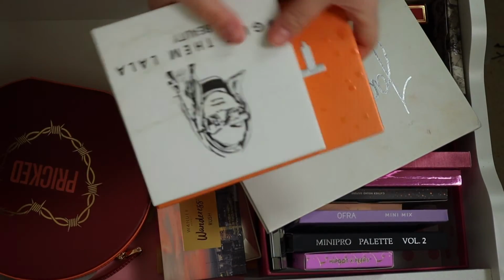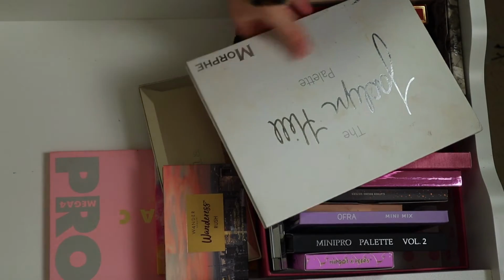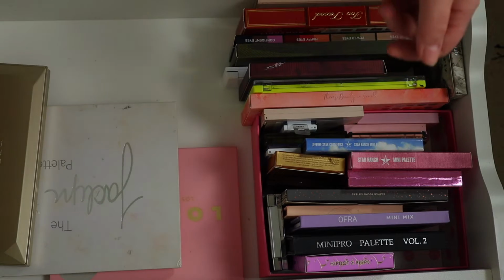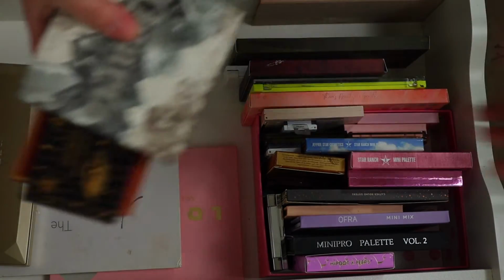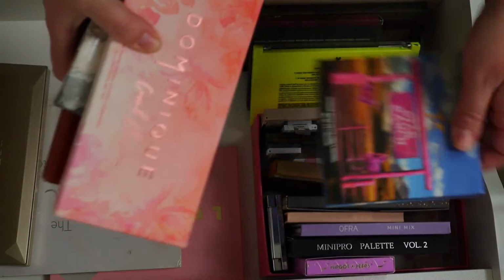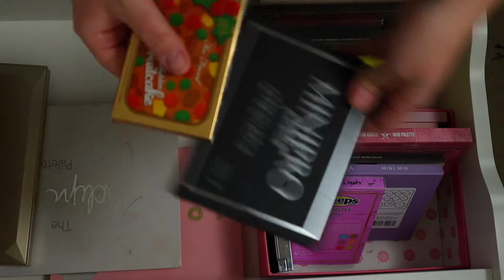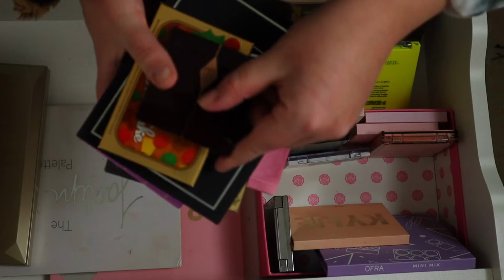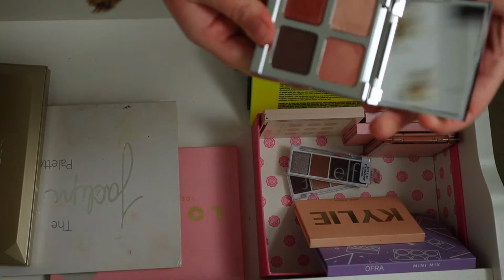Alright, so I'm going to get rid of the Give Them Lala palette and the Thirsty palette. The Pricked palette, I know, crazy. This Wanderous palette. The Lizzie McGuire palette. Too Faced. Charlotte Tilbury. Of Quartz. Let's see. Dominique Cosmetics. Jeffree Star. Jeffree Star. This Too Faced one. This one here. This one. My ColourPop one. Star Ranch. Charlotte Tilbury. Huda Beauty. This one here.